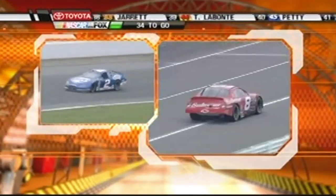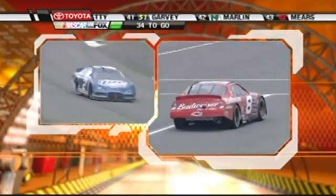Jimmy Johnson, Kevin Harvick are in. Elliott Sadler, Jamie McMurray, Jeff Gordon. Just about all the lead lap cars. That hands the lead to Kurt Busch in the 2 car, but I just got to believe Ryan McCauley needs to get this car to pit road pretty quick, because a caution would pretty much end his chances of winning this race, and there he comes to pit road.